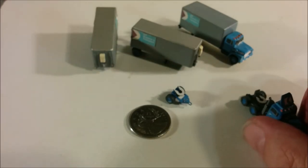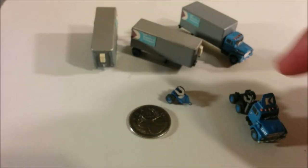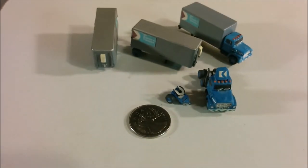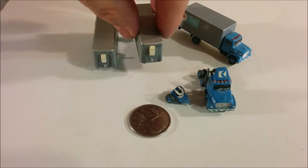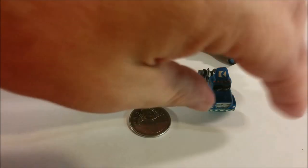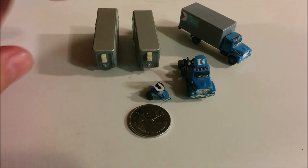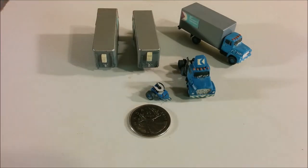What I would like to do, 25 years after I constructed these, is build a CP Express A-Train in 1/25 scale. And that's possible because AMT has re-released their Ford Louisville snowplow slash dump truck slash tractor, which gives me a truck to use. And as well, they've released their double header set, which is basically two 28-foot pups.